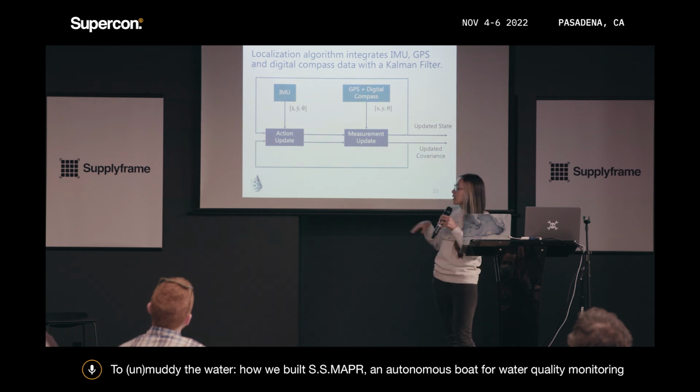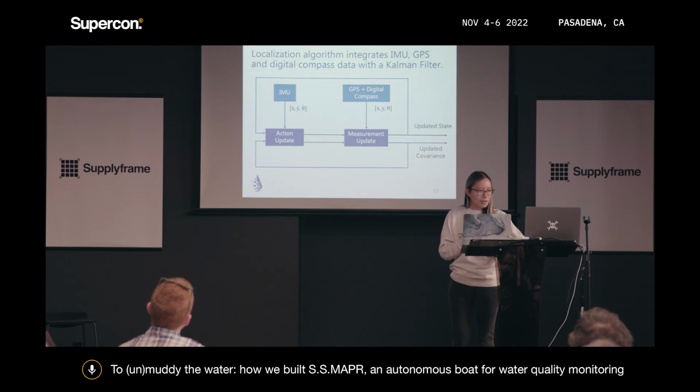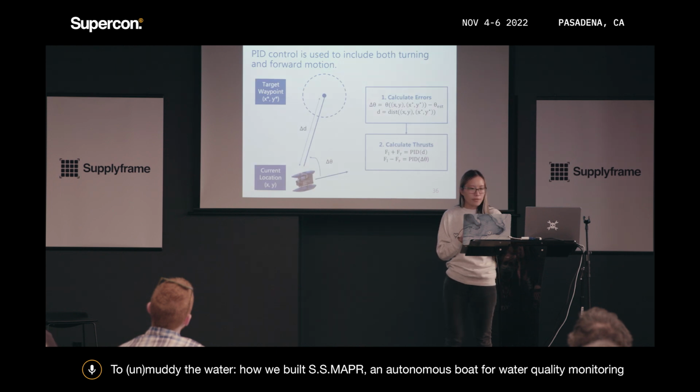And then by doing all that math that's going on in there, it basically accounts for the uncertainty in both of the sensor updates and then fuses them together to give us slightly more accurate location information. Yes. So that's the localization. And for the control, we just use a simple PID control.